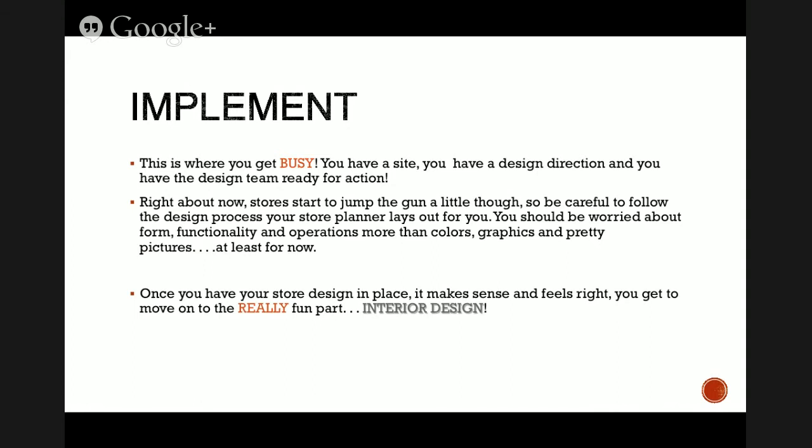This is where you get super, super busy. You have your site, you have your design direction, and you have the team that's ready to go. This is also where stores start to jump the gun a little bit. They don't necessarily follow the design process that I, as a store planner, or somebody else lays out for them. There's always discussion on who does what and when, and this is the stage where you need to guide your store planner, not make decisions necessarily, but guide them as to how you want to see your store.